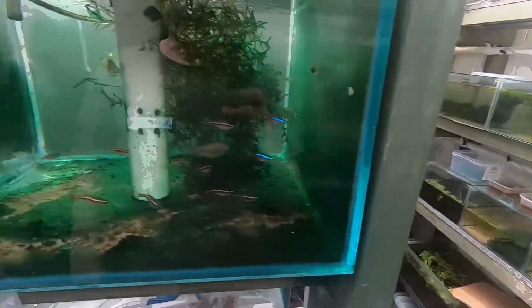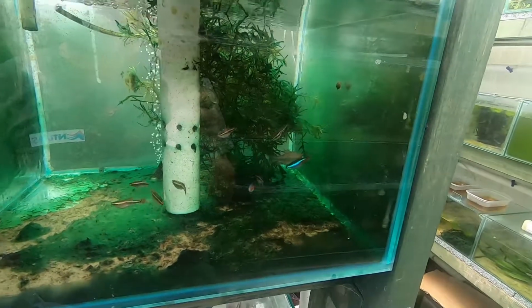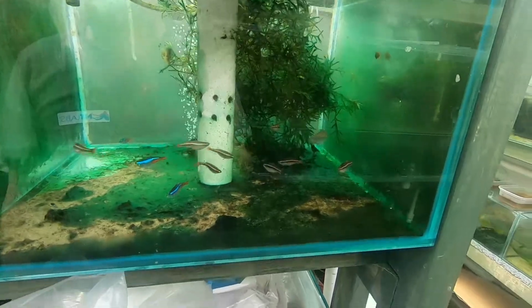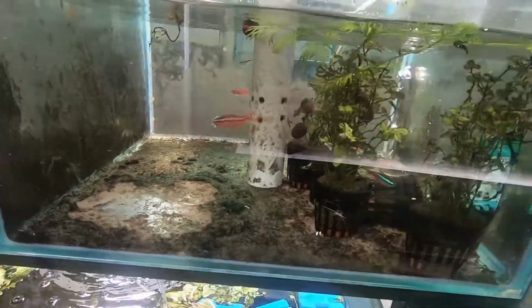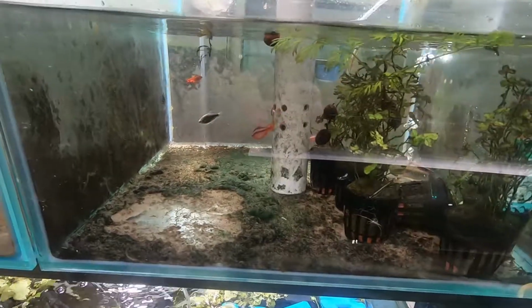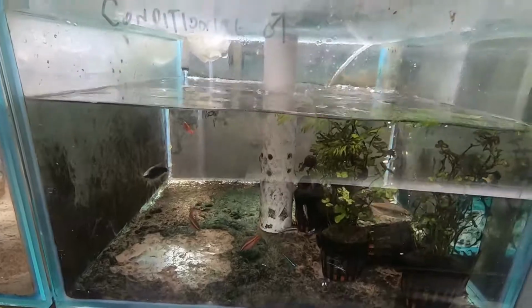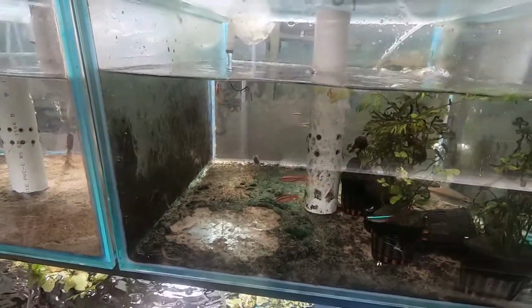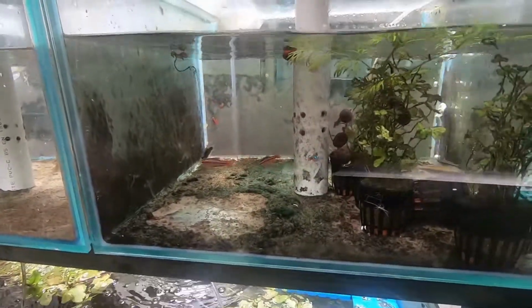So we've got, these are the conditioning tanks. These are females, various scatterers, and down below we've got males. We separate the sexes, feed them up well on lots of live food, good foods, and after a couple of weeks put them together and see what happens.